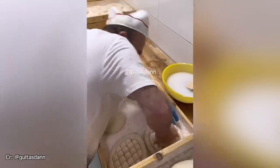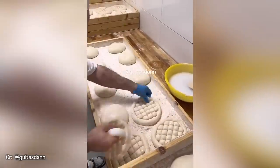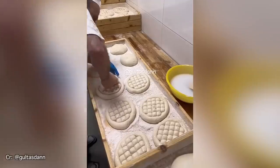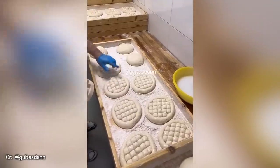A modern twist on a traditional Turkish pita bread method. The tool he's using substitutes for the use of a fingernail, for which this particular recipe originally called for.